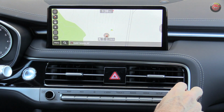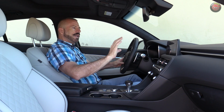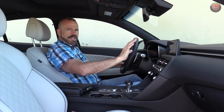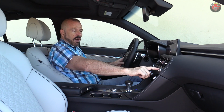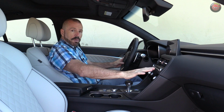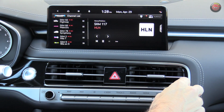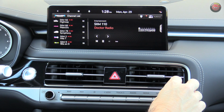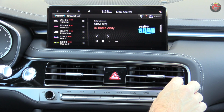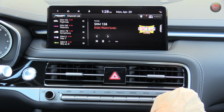Using it is pretty straightforward. The graphics are good, visibility is good, and just getting around and navigating to what you want is not only easily done on the touchscreen, but these hard controls down here offer you jump controls to get to certain menu trees without having to navigate around using the touchscreen. Best yet, it has hard controls for volume and tuning. I love that. That's one of my pet peeves. If they don't have this here, it usually starts really eating on me using it unless they've done it well.